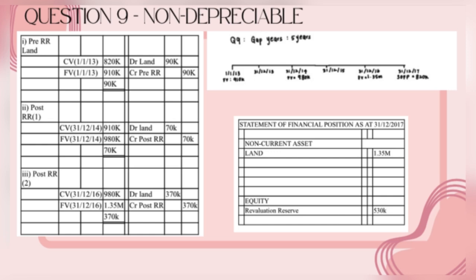Okay, the second step is to calculate the post-revaluation reserve. As you guys can see, there are two fair value amounts after the acquisition date. First on 31st December 2014 and second on 31st December 2016. So we need to calculate one by one. So the first one is on 31st December 2014. Come up with the carrying value, which is 910,000, which is updated from the pre-RR adjustment. Next, the fair value amount.